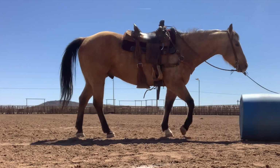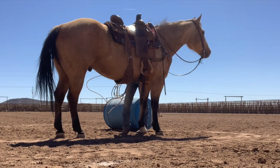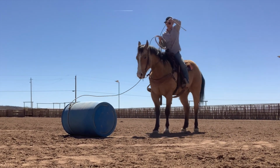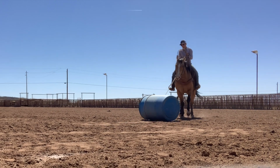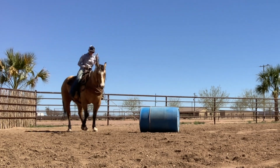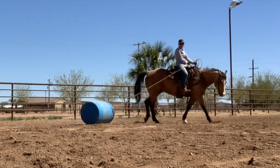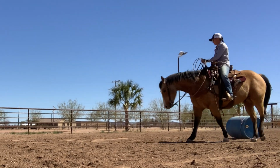Okay, so I'm getting started by dragging the barrel around him, making sure he's okay with it. He doesn't show me any signs that he's going to be super bothered. So I go ahead and get on, and I'm going to make sure that I'm doing this on the right side, because that's realistic to how if you are heading a steer and pulling it or dragging a calf, usually on the right side. And then I'm just going to really focus on kind of picking his shoulders up, moving him over, keeping engaged, kind of keeping a little bit of an arc to when I pull the barrel.